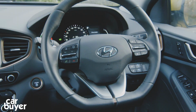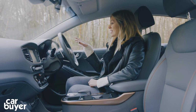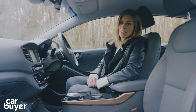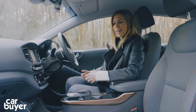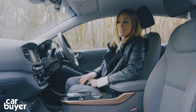Now, if you can come to terms with the design, it's actually quite a nice place to be. The dashboard is clear, easy to use, with easily legible dials and controls exactly where you'd expect to find them. And these little copper-coloured accents, well, they're quite a nice touch too. It feels very well put together with plenty of soft touch materials. And there's a decent amount of space in here.